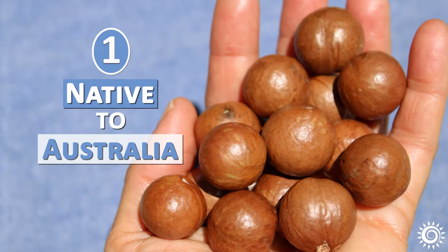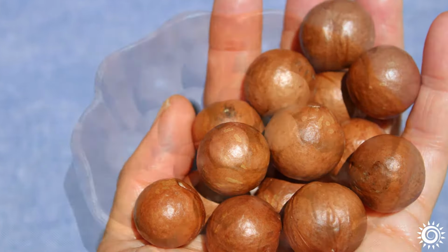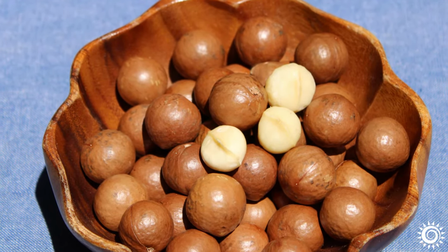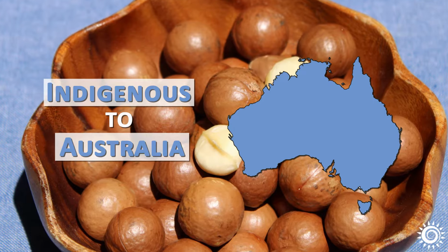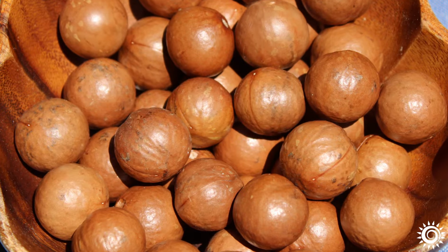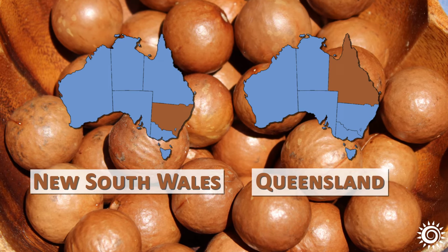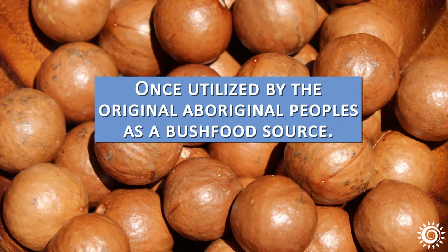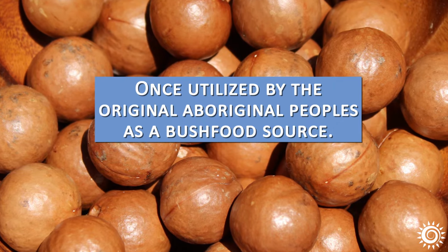Number 1. Native to Australia. Although many people consider macadamia nuts a Hawaiian delicacy, the tree is actually indigenous to Australia. Native to subtropical rainforest locations of New South Wales as well as Queensland, wild macadamia was once utilized by the original Aboriginal peoples as a bush food source.